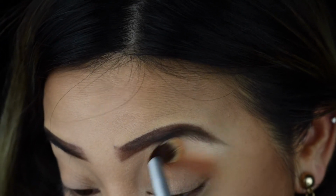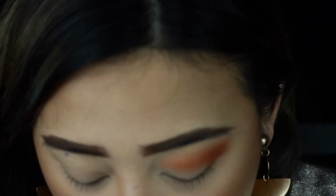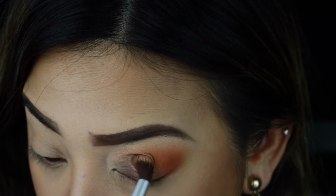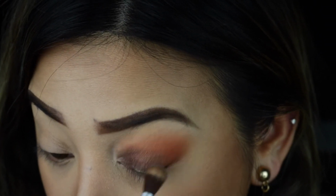Just blend it in really nicely. Take your time every time you're blending. And then I am gonna get the shade Double Life. This is more of like a really nice metallic brown shade. It actually caught my attention because the color is really strong and nice.